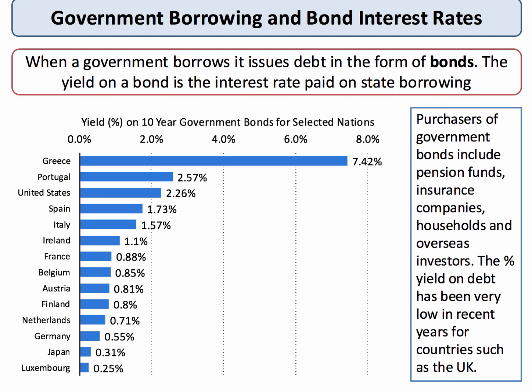Now, when a government borrows money, it has to issue debt in the form of government bonds. The yield on a government bond is effectively the rate of interest that the government must pay to bondholders for the privilege of borrowing money from them. And this chart shows the yield on 10-year government debt. Quite recent data, and the Greek government, of course, has to spend a lot of money on interest. They're paying just over 7% per year yield on a 10-year Greek government debt.